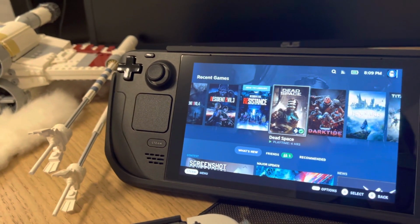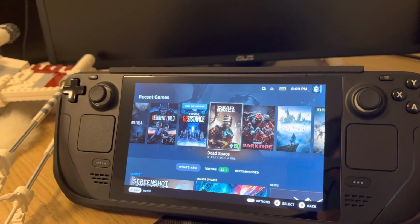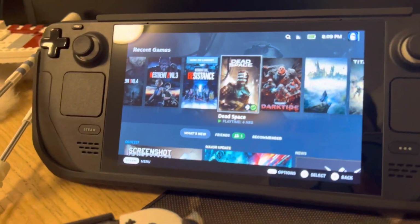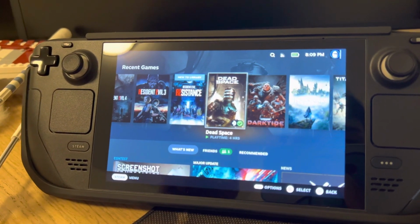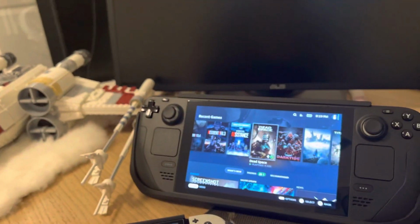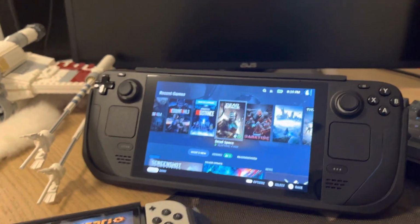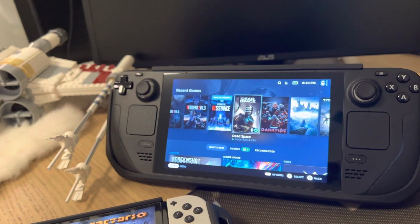It really is. With the specs you're getting, the price, I guess I'll talk about the price after I talk about the performance. The performance is really unbelievable. You're getting almost console-like performance out of most games, if not better, if you're running it at like 720p, which is close to what this is running at. There's a lot of games where it looks beautiful.